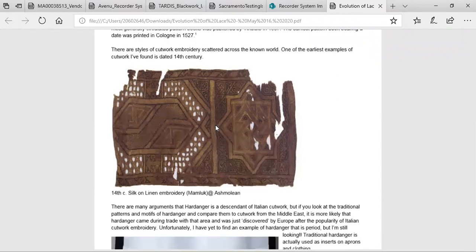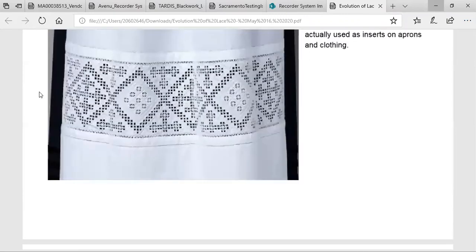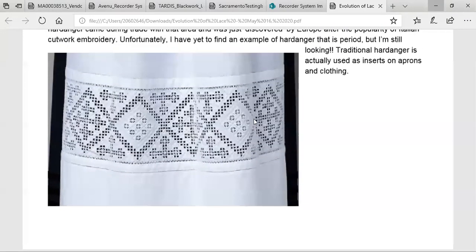So one of the most common styles of cut work is Hardanger. And if you've looked at Hardanger, there's a lot of arguments as to whether Hardanger is period or not. And if you want to have that discussion, I would love to have that discussion with you. Just because it wasn't discovered by the Europeans until early 17th century doesn't mean it didn't exist before then. And also when you compare the process of how Hardanger is made, it's much more related to the Middle Eastern embroideries than it is with the Italian embroidery, which seems to be the current discussion for this style of embroidery, that it's a descendant of the Italian reticella.